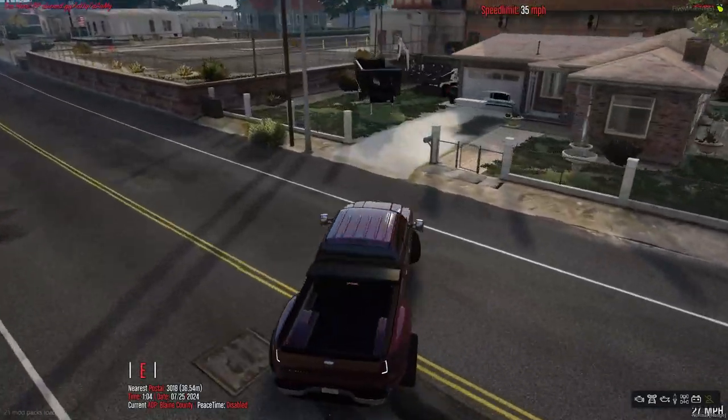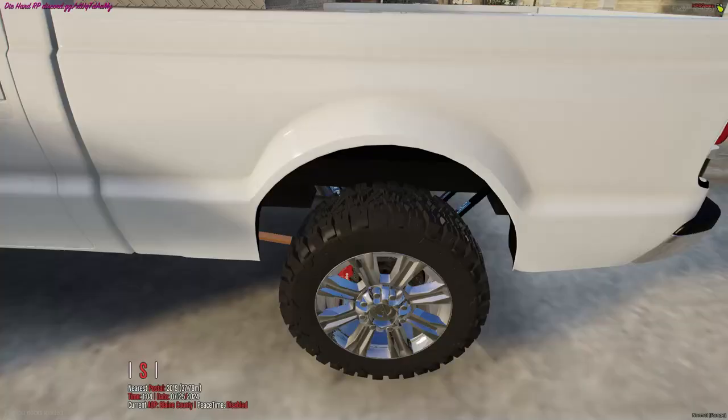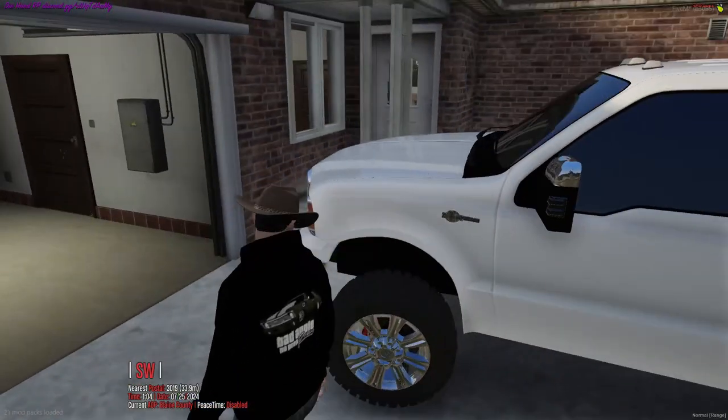See if we can drift in here. Oh yeah, there's LJ's truck, y'all. He has a little 7.3 here. He might have a 6.0 swapped, I'm not sure, but I'm pretty sure it's a 7.3. Yeah, what is it? It's still a 7.3.